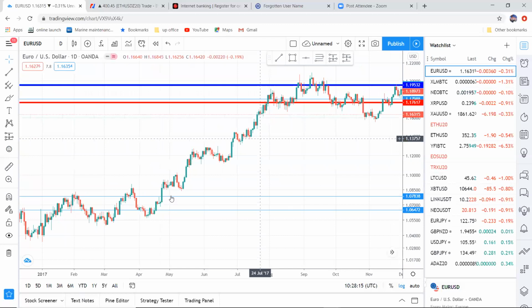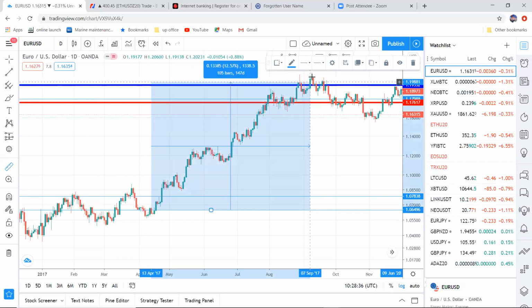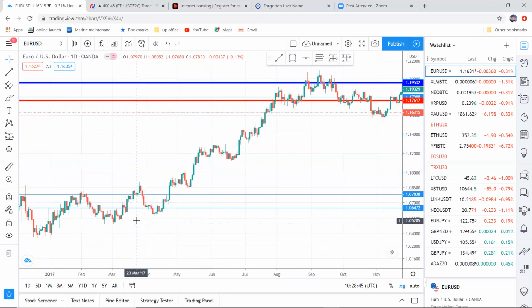And the beauty of that is, if you wanted to do it properly and you get full confirmation that it was an uptrend, you wait for the retracement, you place the buy order here. I don't even know how far that is. Between here where you'd place it and where the market peaks here is 148 days. So this trade here, you could have placed, and it would have been 148 days later that you would have taken all your profit.